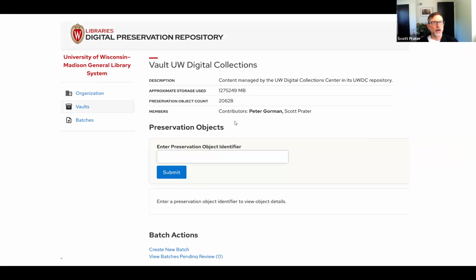So here is a screen. Basically, we have the preservation repository set up so that there can be a number of organizations, which would be similar to tenants. And within a given organization, our organization, for example, is the UW-Madison General Library System, but we could have other organizations. Those organizations have vaults. And the one we're using for digital collections is the UW Digital Collections one.